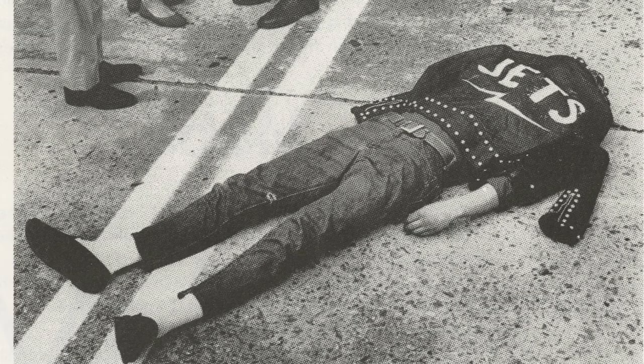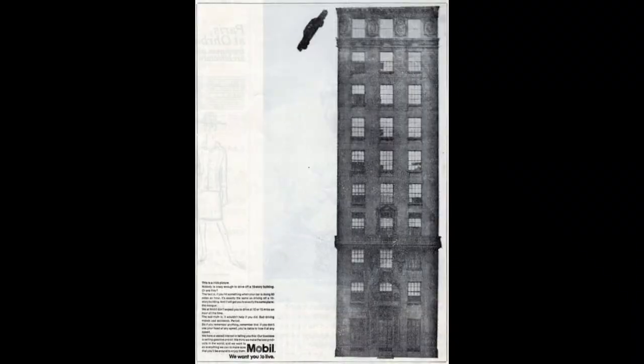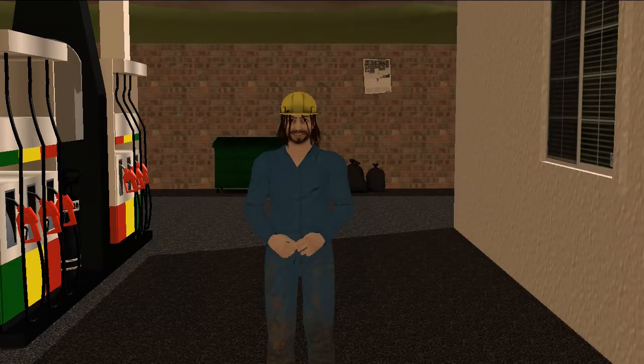Crashed cars, splayed corpses, and this startling shot. Imagine being the photographer for this one and getting the timing slightly wrong. That one ties in with the campaign's main television spot.